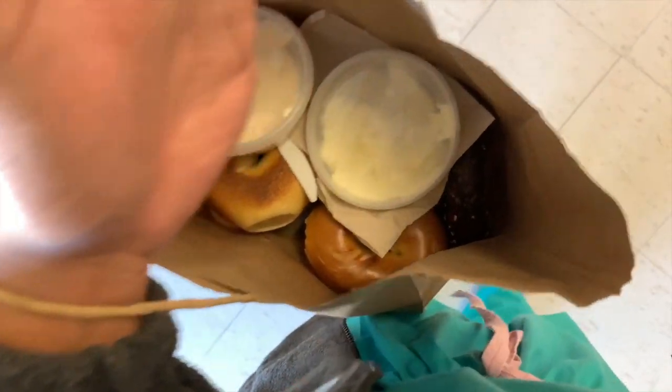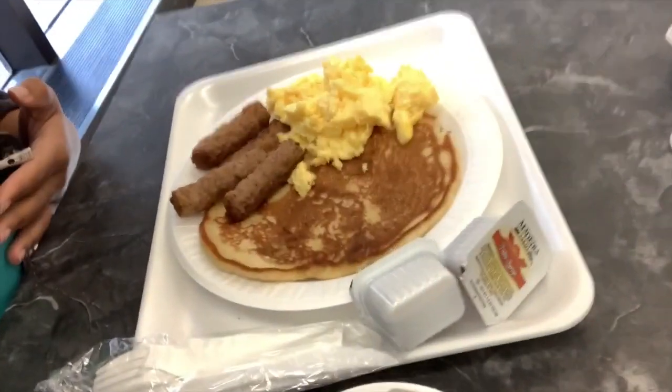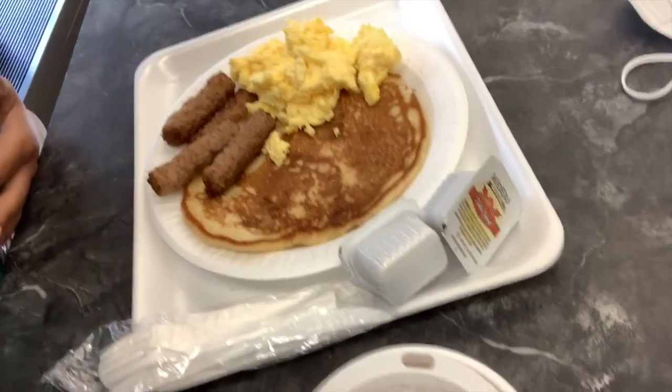It's always a great morning when the attending doctors bring bagels. Hey guys, it is Friday morning and I look exhausted and I have to work tomorrow for day call, 7 to 7, but it's totally okay. The week is almost over. It is almost 8 a.m. I am about to eat some cafeteria breakfast.